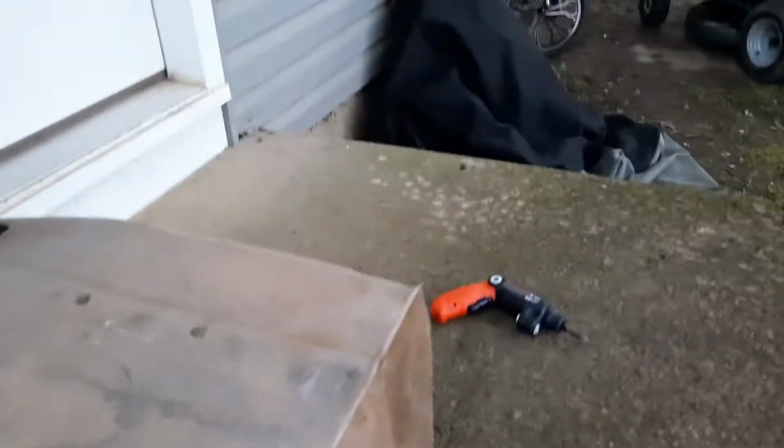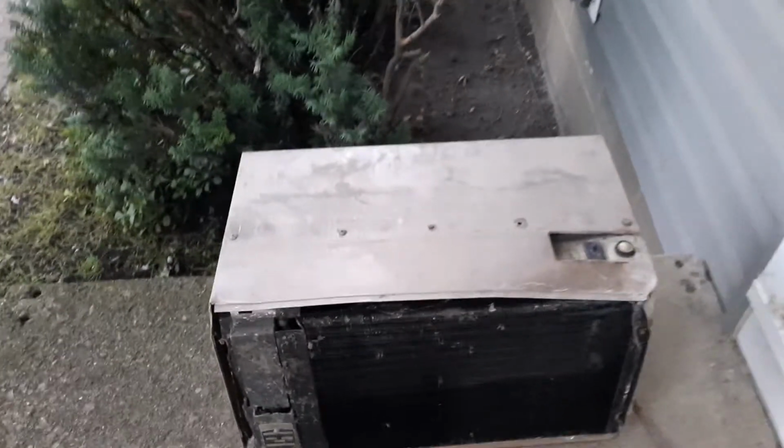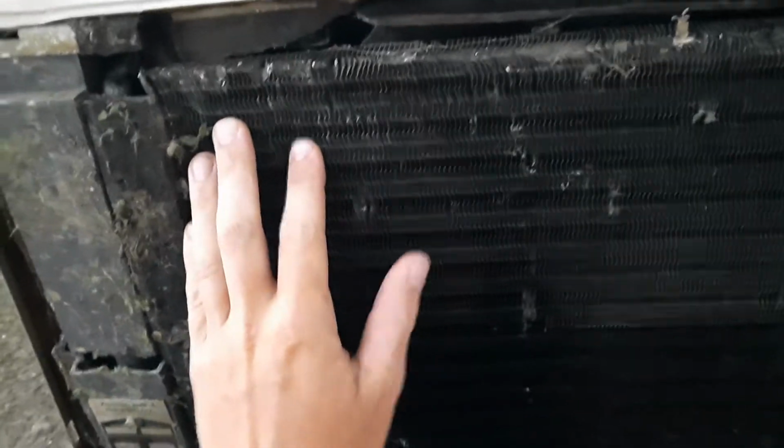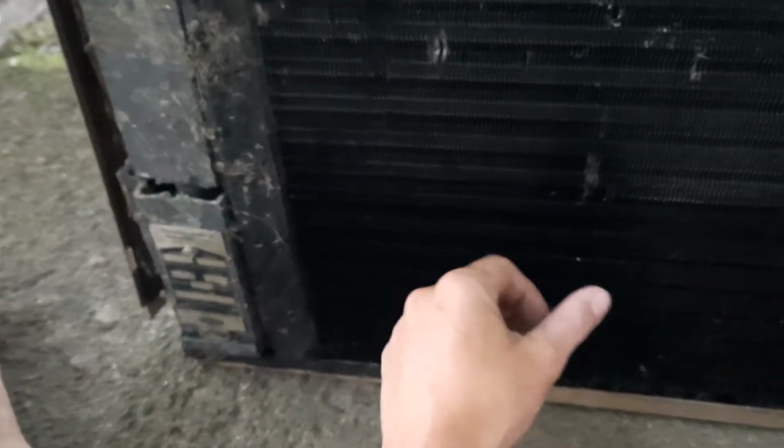Fan's definitely rubbing up against something on the inside, so it needs to be fixed. This thing is probably dropped. It's already blowing cold. The top part up here doesn't get as cold. You see kind of like the divider line here. I always found it interesting how these units suck air in on this side and then blow out on this side. I think right here is where the division is. Yeah, because this is a lot colder.